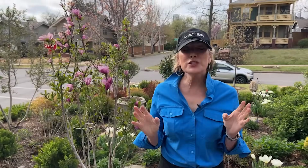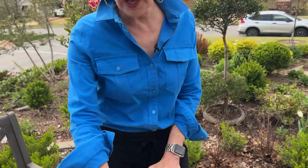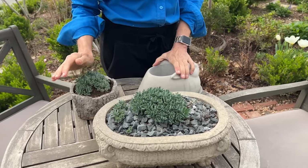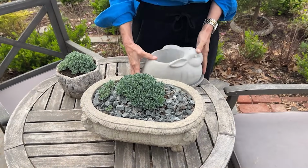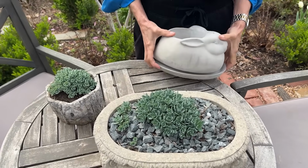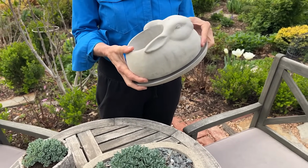Okay, so here's my question of the day. I want you guys to help me out on this. So I love this little sedum Pure Joy that I put into these pots. I think it looks very dear. Now, I just got up from the basement, I got out my bunny because it's all about, well, it's Easter time.